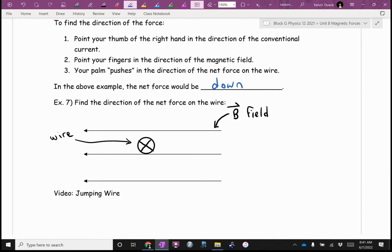All of you are following along and playing along with me at home. So you ready? Start over. Thumb into the page. Which way is the magnetic field pointing? To the left? So how can I point my fingers to the left? Go gadget arms. I got to go to this side. Which way is my palm pointing? This is going to feel a force up the page.